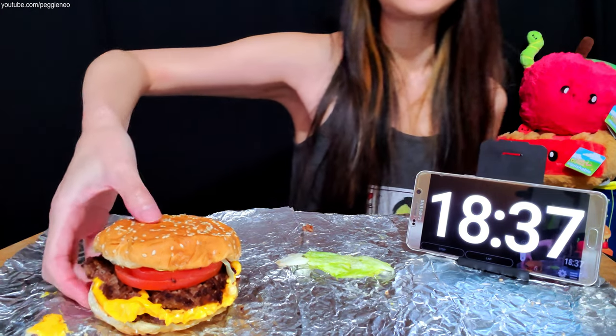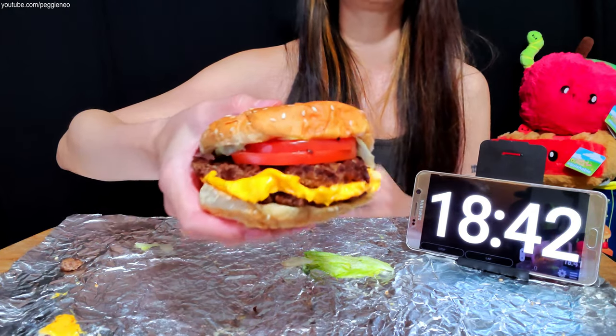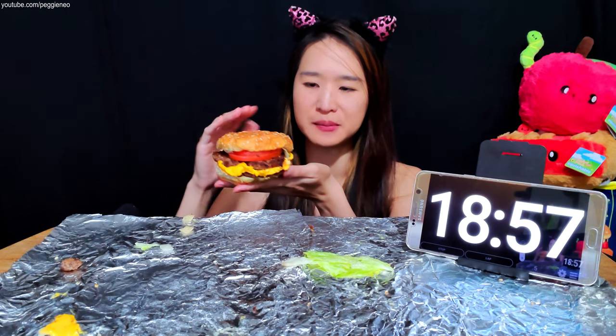Okay. So that's the one burger. And this is the most intense challenge I've ever done. I don't know, the thing about Five Guys is that it just feels so intense, right? It's not just an ordinary burger. It just feels like a very intense burger. This is no joke type of burger, right? It just feels like that, right?